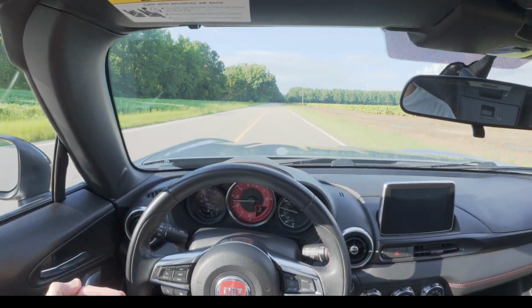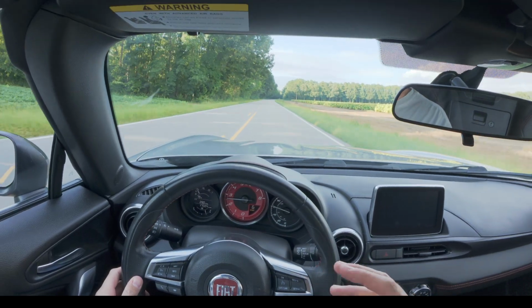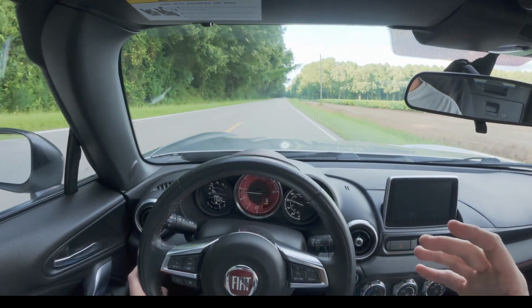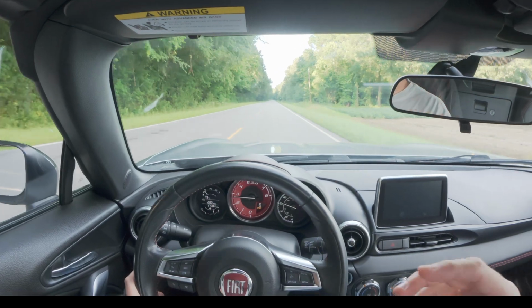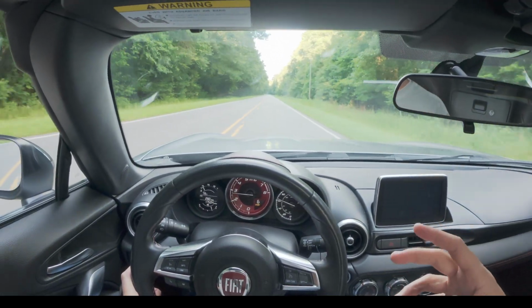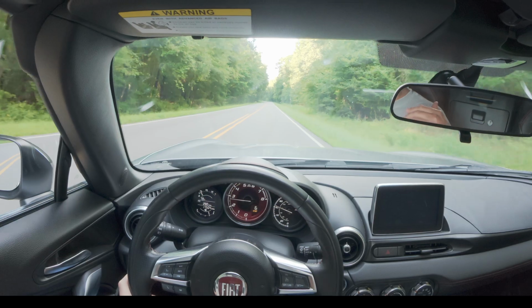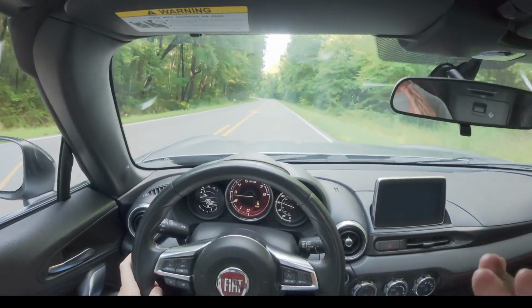But right now, and that may affect the price, they may go up higher, but right now, these things are a hell of a bargain, especially if you can find one under 20,000. But even if you find a mint example, a 2020, low mileage, perfectly clean, garage kept, and pay maybe $23,000 for it, you are not going to be disappointed. In fact, I think it's going to be the far opposite.